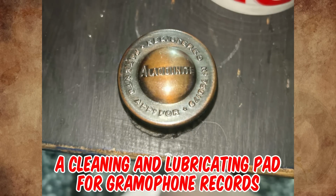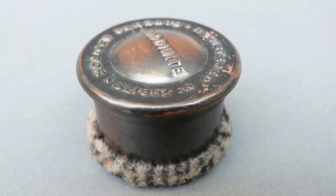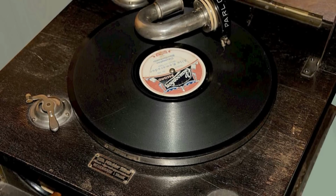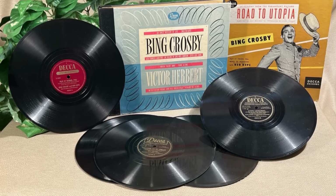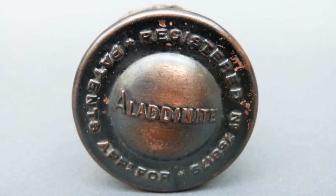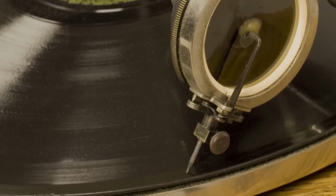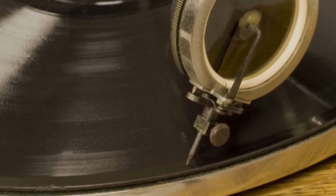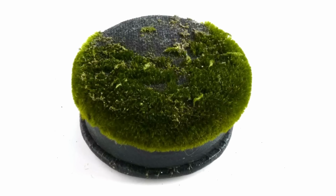It's a cleaning and lubricating pad for gramophone records. It's basically a graphite spreader, used on records to lubricate them. At the time, records were made of shellac, a brittle material, and wet cleaning methods were risky and less common. Graphite helps dissipate static electricity, which can attract dust and cause crackling sounds during playback. A fine layer of graphite reduced friction between the record grooves and the steel or fiber needles. Applied with a soft brush, it could lift fine dust from grooves without using moisture.